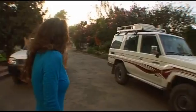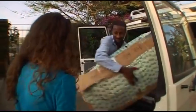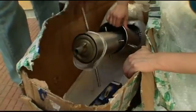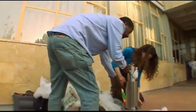Here's my stove. I hadn't seen my stove since it had left Ireland a few weeks before, so I was pretty relieved when it turned up at the hotel. When I found out I was going to Africa, we built a new, more sophisticated version. The only problem was we hadn't had time to test it properly back in Ireland.